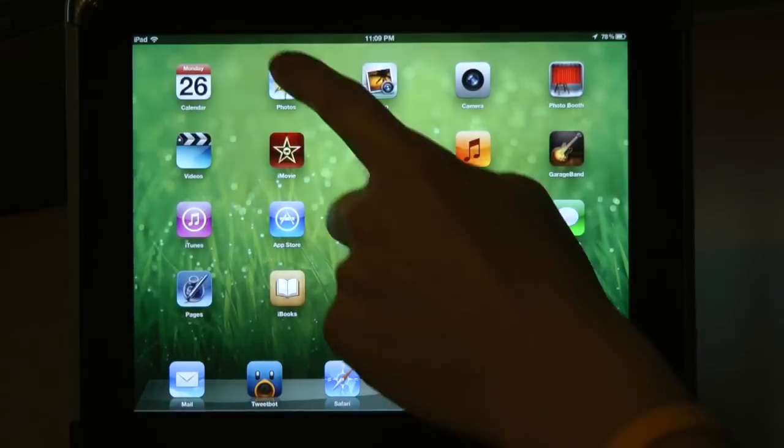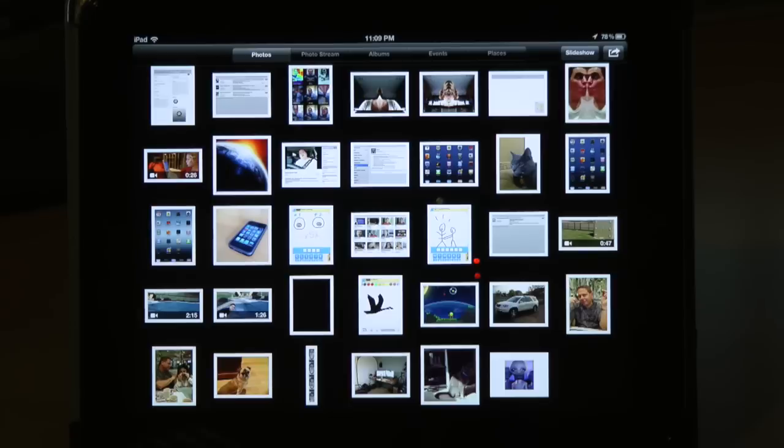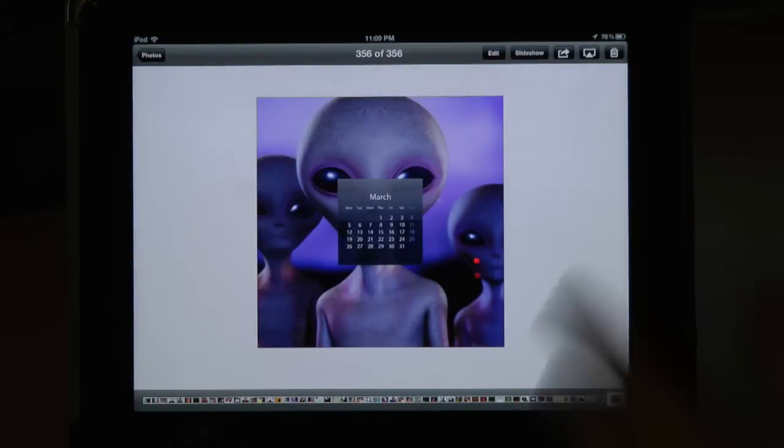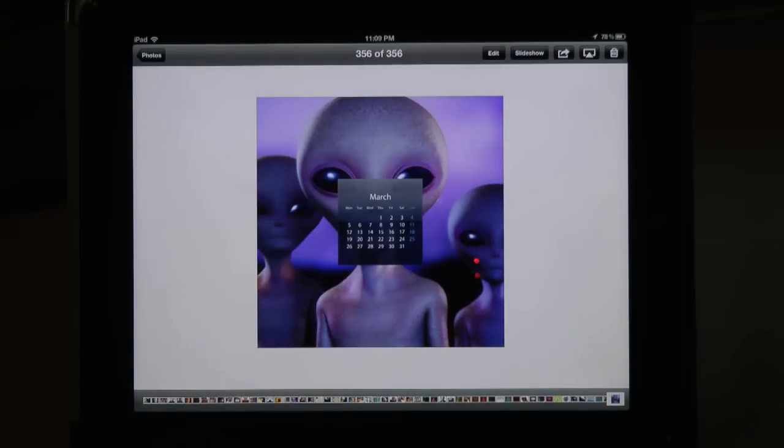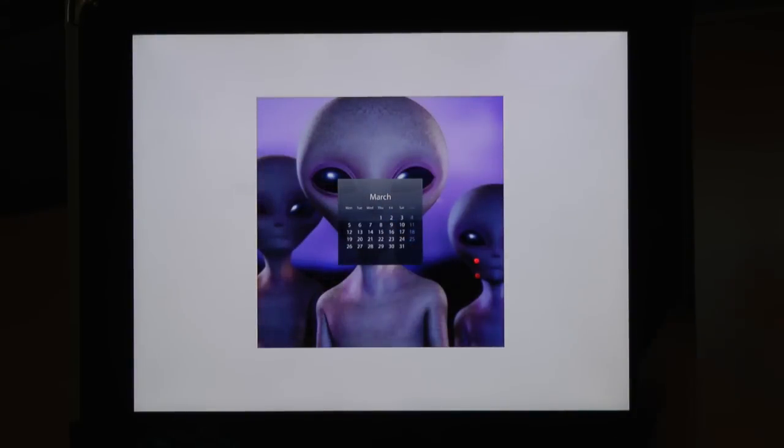So let's back out of here, go back into photos, and let's scroll. Actually, it's already scrolled down right there. Now, again, I really have to stress this. I'm sorry to repeat myself, but the only reason you see a white background is because this is not optimized for the new Retina display. But if you do have anything earlier or the same as the iPad 2, then this app is beautiful, but hopefully they will update this app very soon.